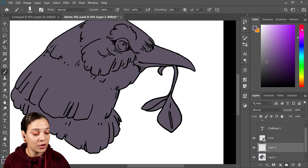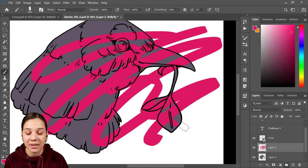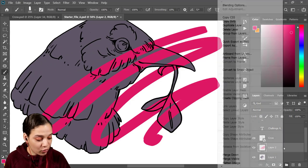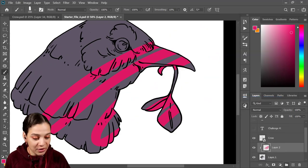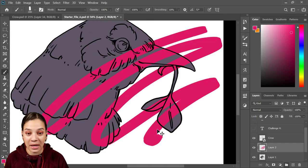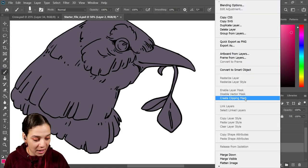And this is great for illustration, because if I grab kind of a wacky color here and I paint, you can see it goes out of the lines, it goes all over the place, but I only want to paint inside of my base shape here. So if I right click and say create clipping mask, you can see it only goes to the borders of that layer underneath it. And that is exactly what I want. So I'm gonna undo all that, re-add that clipping mask.